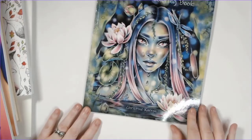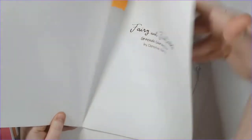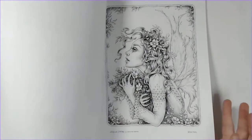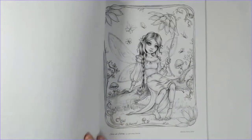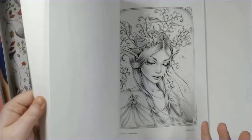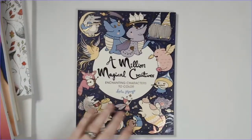Christine Karen, any of her books. Fairy and Fantasy Grayscale. I don't think I've colored out of this one yet, but any of her books or, if she still has Etsy, I can't remember if she does or not. She has some Coloring Heaven magazines that I have. That would work as well. Lulu Mayo.